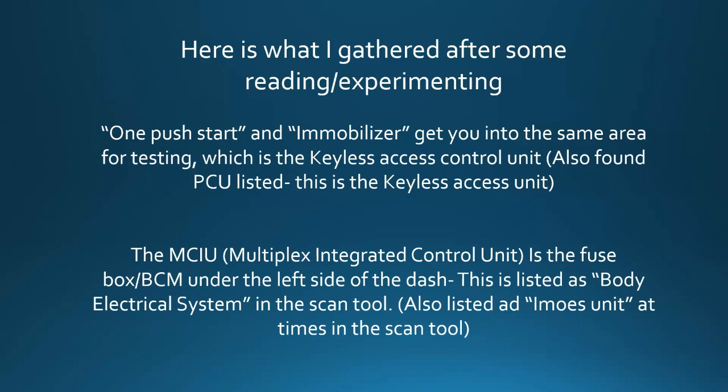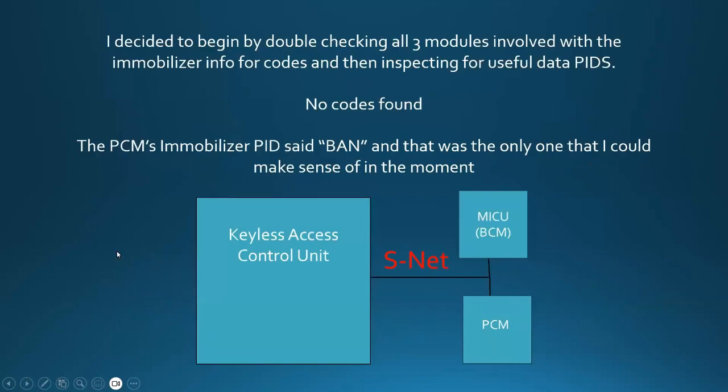I wasn't sure, but what it really comes down to is the modules that I described, and that's it. Even though there are some different names in the scan tool, it's really just the MICU, the PCM, which is pretty clear, powertrain control module. There was nothing disorienting about that part. No other names for that, but our MICU and our keyless access control unit, right? I'm really just down to those two, even though they have different names within the scan tool. I don't mean to make it more confusing than it needs to be, but at the car, I was a little confused there and I wanted to point that out.